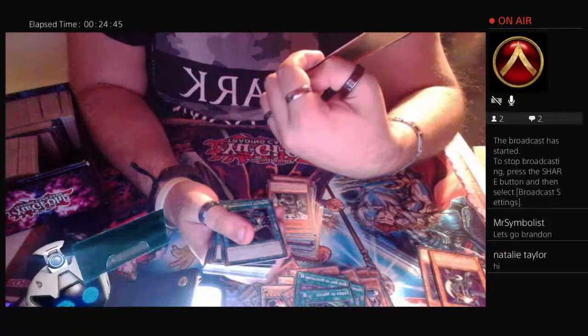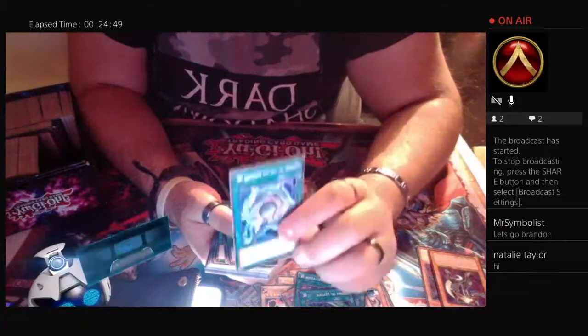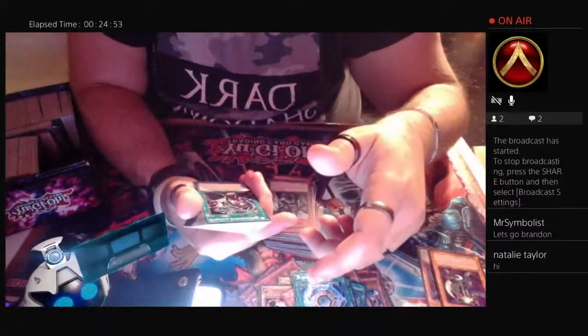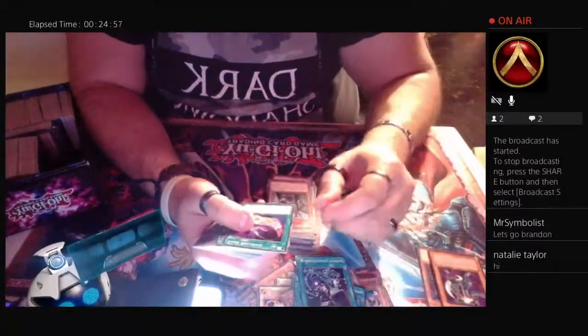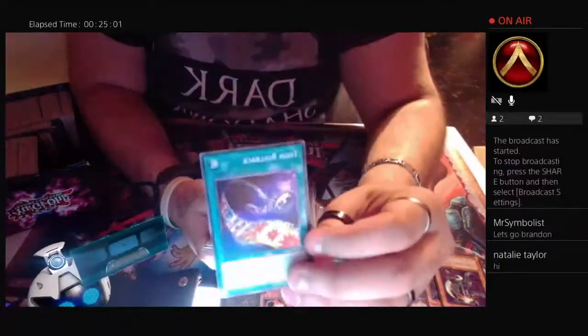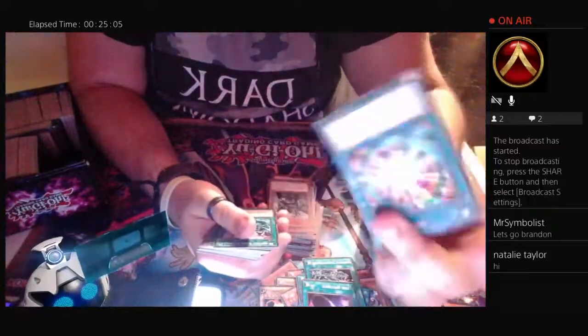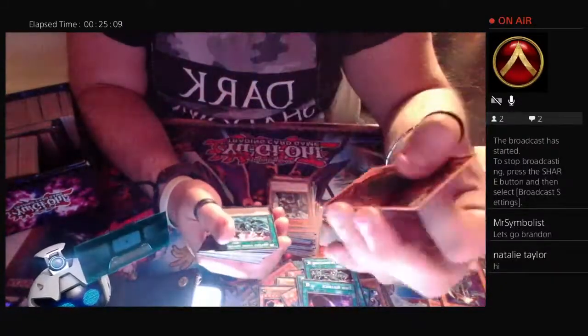Yeah. Mirror of the Ice Barrier. Quick play Ice Barrier card there. I use it on myself a fair bit. Spectral Engagement. Oh god, mate. Part of the Toon World stuff there. Flash Fusion. Whoops, there you go.